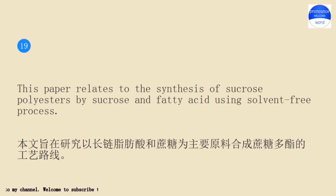This paper relates to the synthesis of sucrose polyesters by sucrose and fatty acid using solvent-free process.